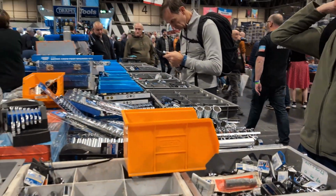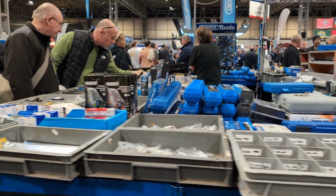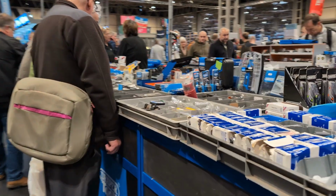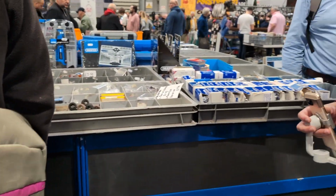What would be amazing is if they have a 53mm socket, because that's what the flywheel on the RX-7 is. No, 54mm. But this all looks like used stuff. Or second-hand, some of it is, at least.